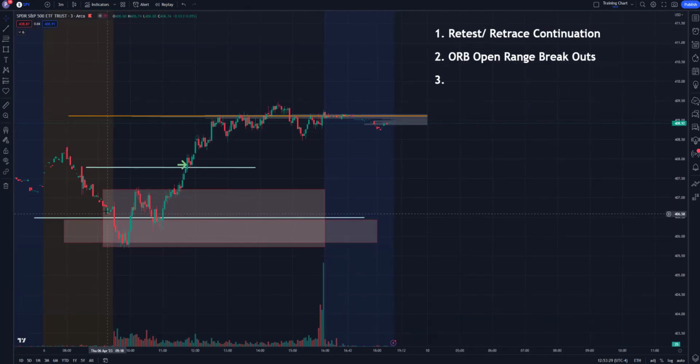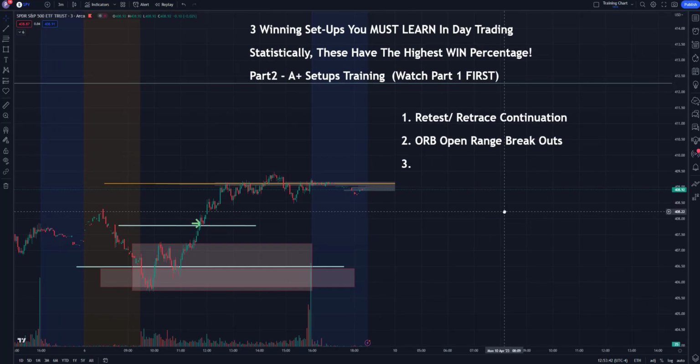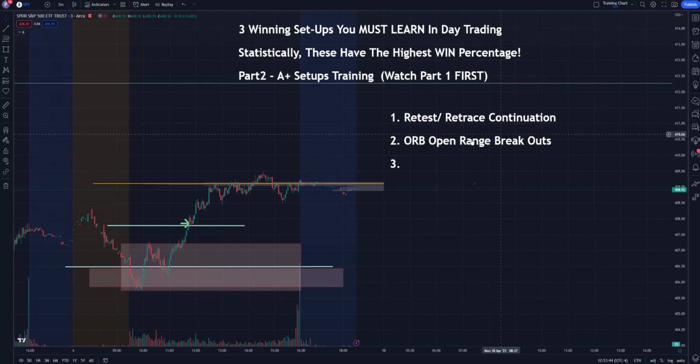Open range breakouts. From the open all the way up to about 10:30, that creates a zone or a range, and you're looking for the break above or below that. You need to understand volume in this, folks. You have to. You cannot trade this stuff blindly like, oh, I got a retest. Oh, I got a breakout. No, you need to understand what you're doing.